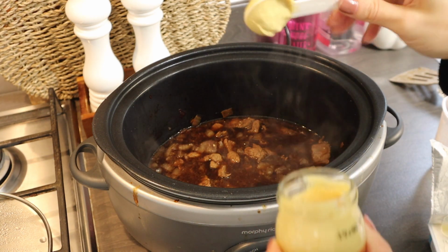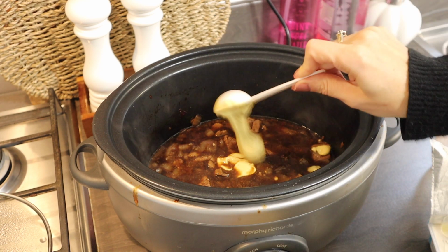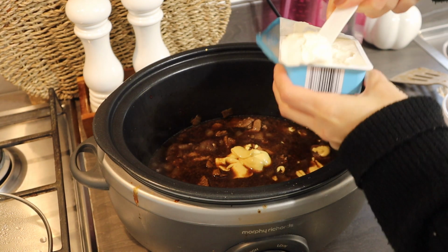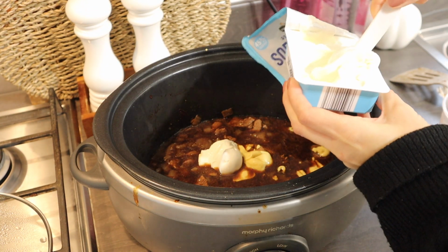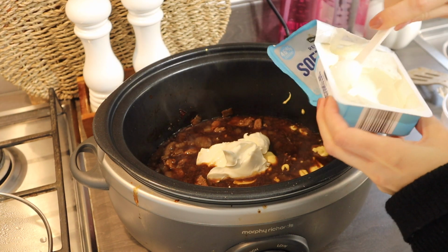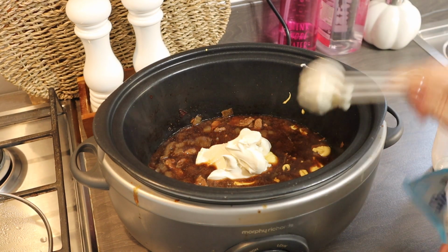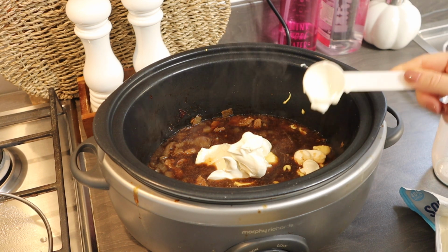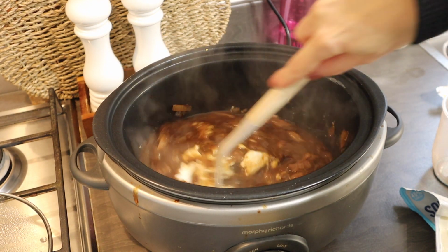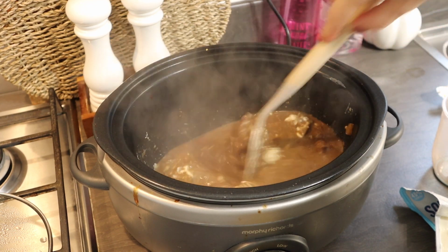So you want about 2 tablespoons of the mustard in here. I'm using Dijon mustard. Then you want some low-fat cream cheese, so probably around about 150 grams, which is probably just over half of this pack. And put that all in and give it a mix up. And then once the mushrooms are done, then you can add those in. So this will kind of give you the creamy sauce that you're looking for.